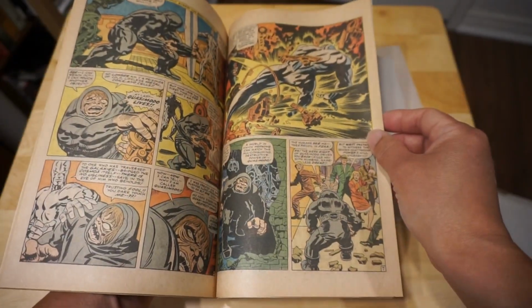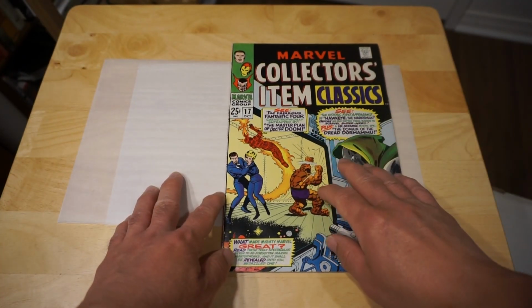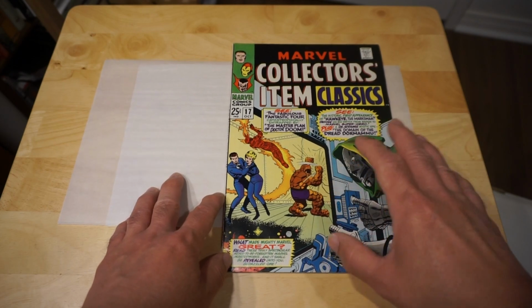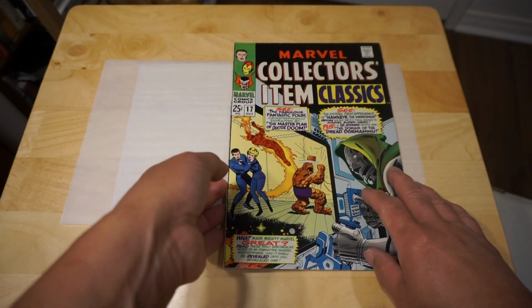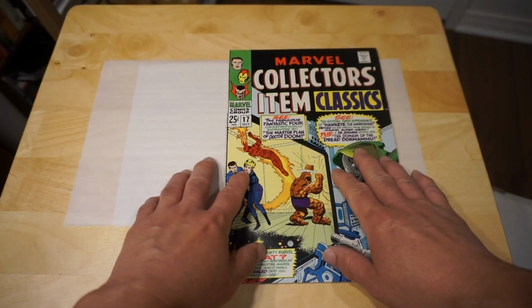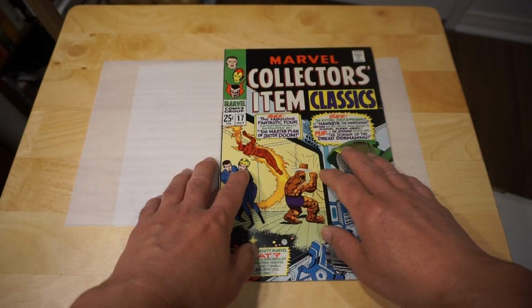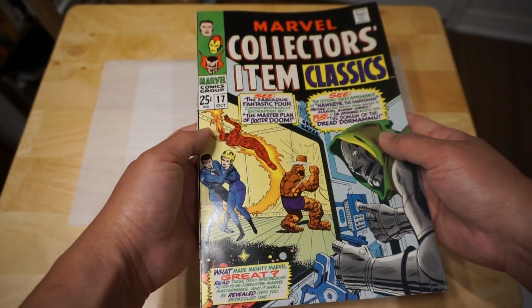And yeah. Let's take a look at another one of these reprint titles that Marvel published in the 1960s. This time, Marvel Collector's Item Classics, which primarily focused on Fantastic Four as its headliner. Marvel Collector's Item Classics reprinted FF stories as well as other titles, but FF reprints were the primary driver of this title. And this issue number 17 reprints Fantastic Four number 23. But what's also impressive about this issue is that it reprints Strange Tales 126 and Tales of Suspense number 57.